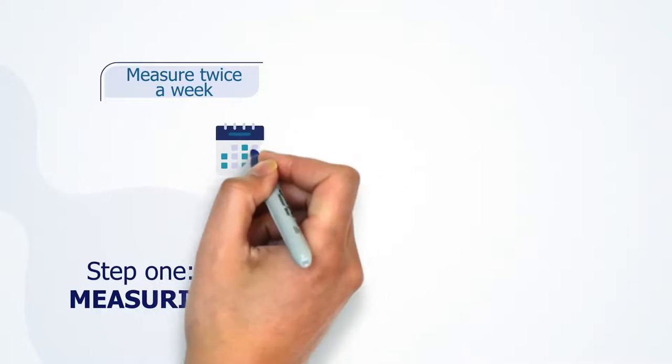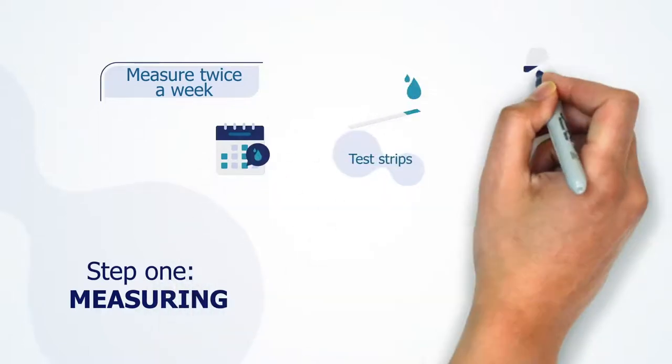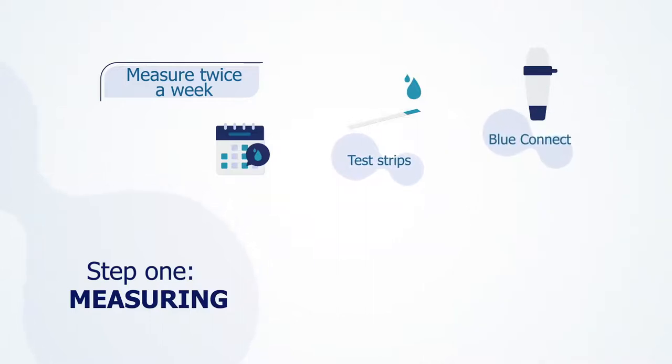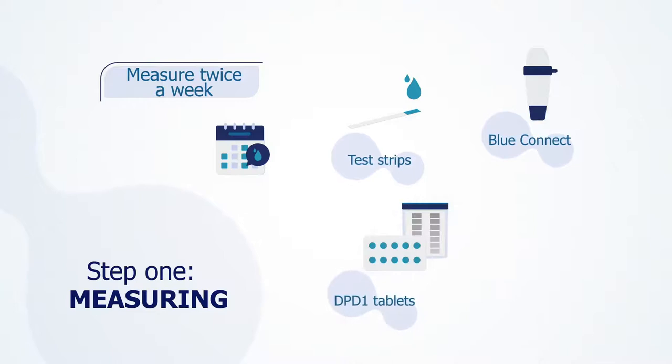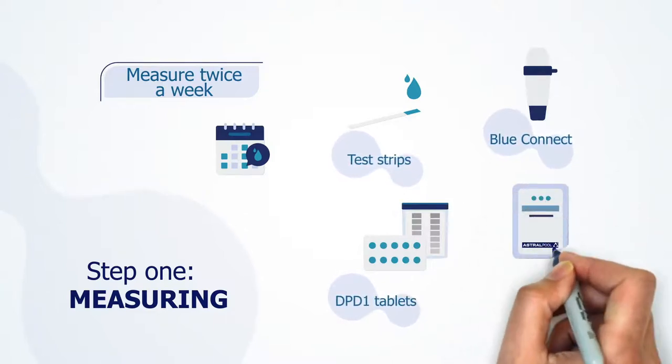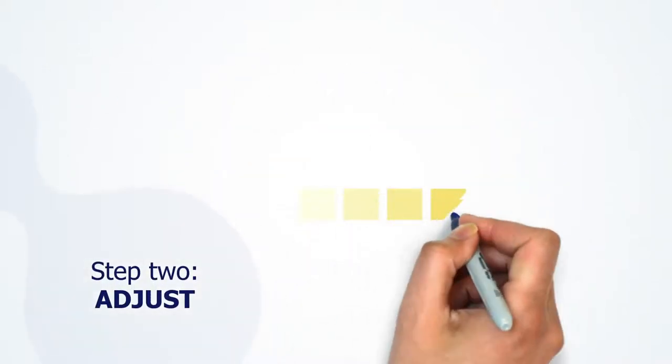Measure the pH and free chlorine values twice a week, the most convenient way, with test strips or with Blue Connect. The traditional way, DPD1 tablets. Or automatically, installing a salt chlorinator or automatic dosing and regulation equipment. The second step is adjustment.